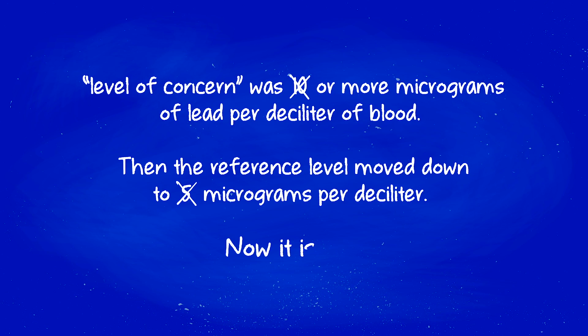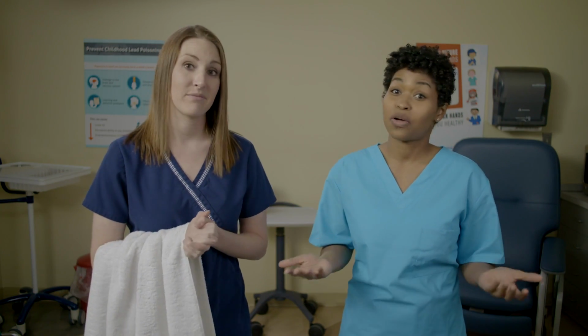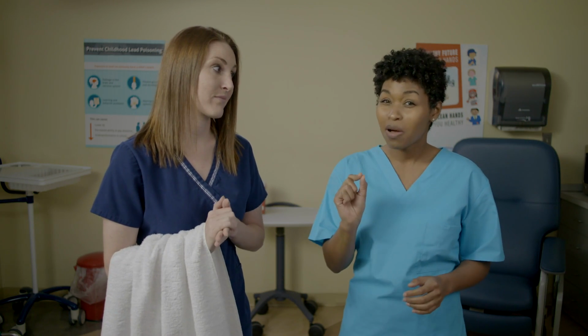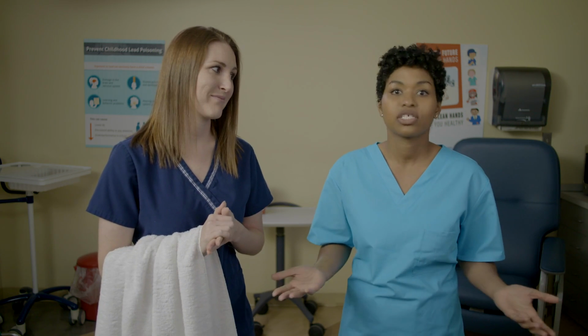Now it's 3.5. And the big issue when you bring the reference level down that low is contamination of the patient's sample. Yeah, and as we saw at the pool, it only takes a very small amount of lead from the external environment to get into the patient's blood sample somehow, to change the result.